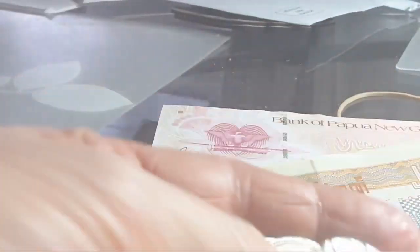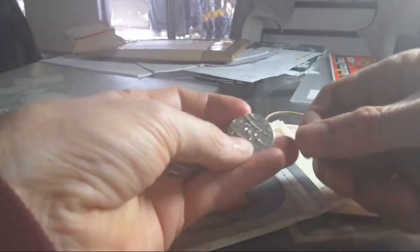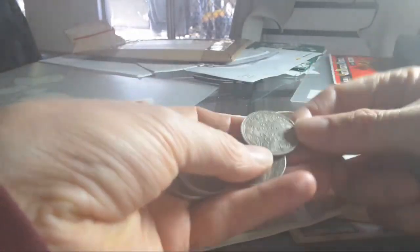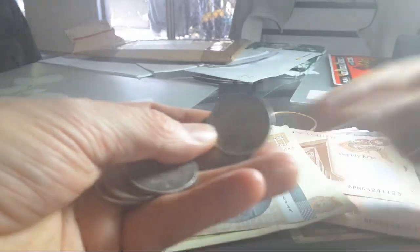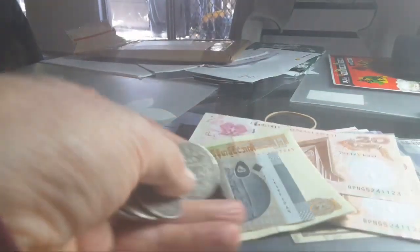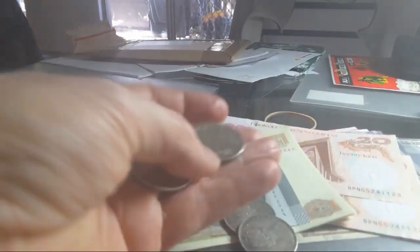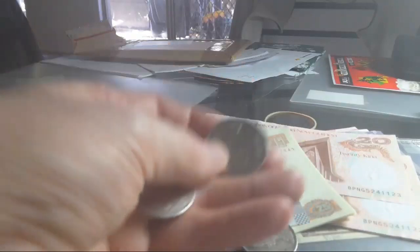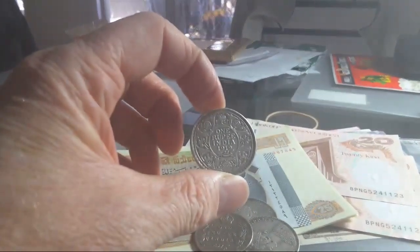I made videos on Indian rupees, so let's focus in. Here's a Mughal rupee. Here's a British India, 1881. I've shown this before. This is actually a bit of a hard year to get. I think there's only like 2.5 million. Then I've 1892, 1901, 1905, then 1919, and whoa, can't focus.